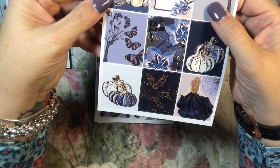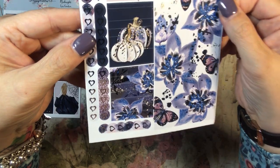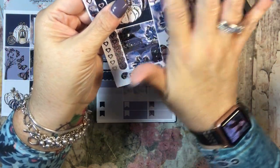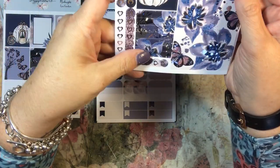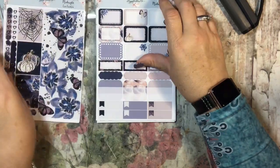These are so pretty. And I keep moving it so that you guys can hopefully pick up on the beautiful silver foiling. These are the washi sheets. Oh my gosh. And often I will use these washi as a whole sticker because they're so pretty. I don't want to separate them. This is gorgeous. I am not even kidding.